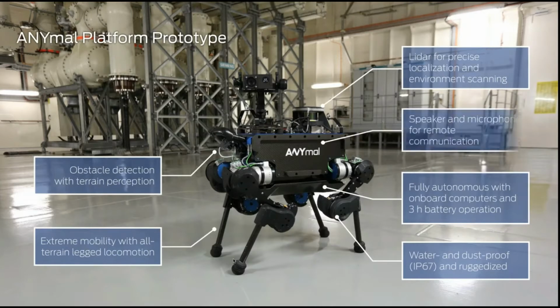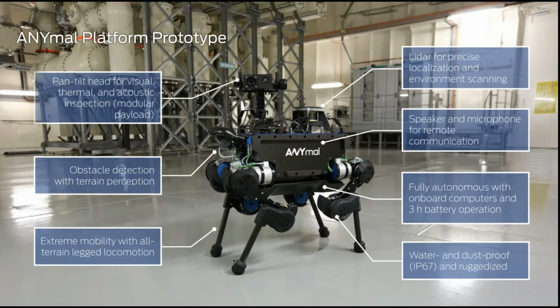Now, this is the basic platform, and it also features a speaker and a microphone such that you can remotely communicate with any person in the field. We also deploy it here as an example with an inspection head, where in this case we have a pan tilt unit, with a visual camera, a thermal camera, and a very sensitive microphone. And this is a modular payload, can be extended or switched to another payload as necessary.